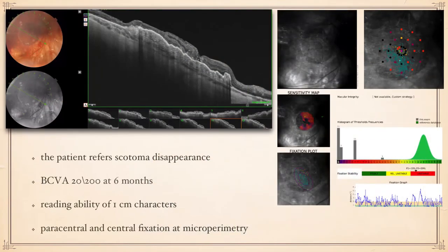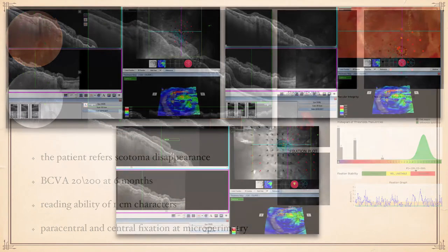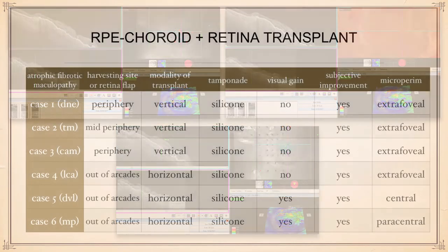And she actually is the first patient that is showing a real improvement in vision. She refers a scotoma disappearance. Her vision is 20/200 at 6 months. It was counting fingers. Her reading ability is improving, but most of all, the fixation seems to be more and more central in the follow-up months. So, pictures of OCT and microperimetry of the same patient.